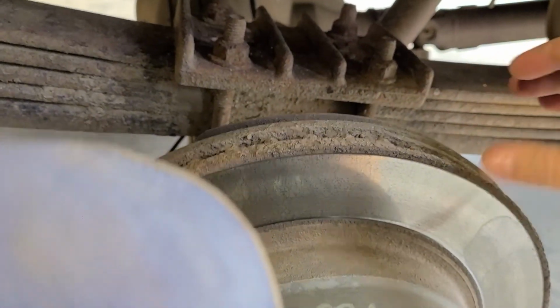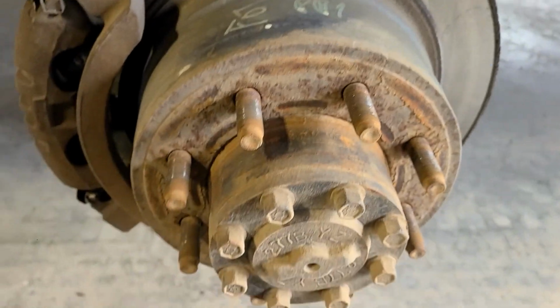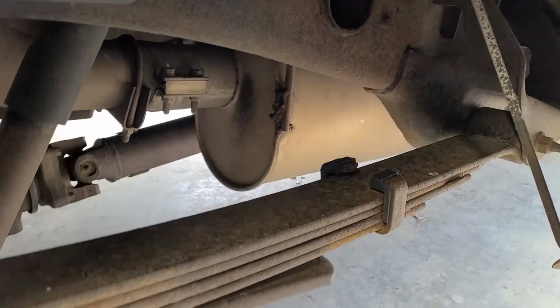Hey, we got a decent amount of brake pads left, and rotors aren't too bad. I don't know what that is. Foreign language. A gooseneck. Stock bumper. Or muffler. Stock muffler. Rust.